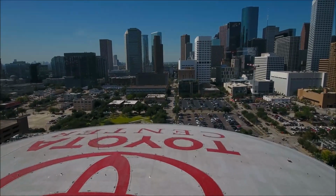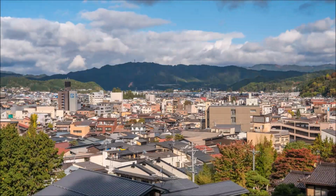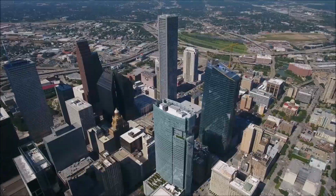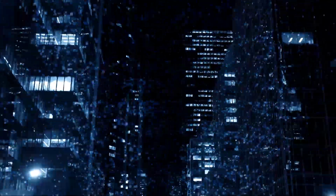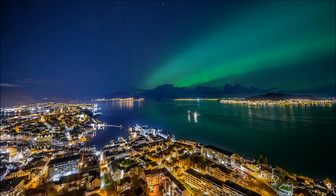In Japan, Toyota's $1.5 billion Woven City is redefining urban living as a smart and sustainable experiment. Let's take a closer look at this innovative city of the future. From autonomous vehicles to AI-powered homes, Woven City is a glimpse into the future of urbanization. Stay with us as we explore the cutting-edge technologies that make this city unique.